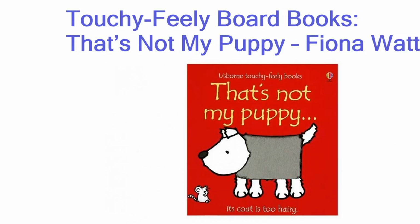Touchy-feely board books, That's Not My Puppy, Fiona Watt. One in a series of over 50 texture titles, That's Not My Puppy is one of Fiona Watt's fantastic books introducing children to a whole host of sensory concepts. The bright, bold illustrations and simple text are paired with texture panels in a range of materials, which encourage babies and toddlers to explore through touch.